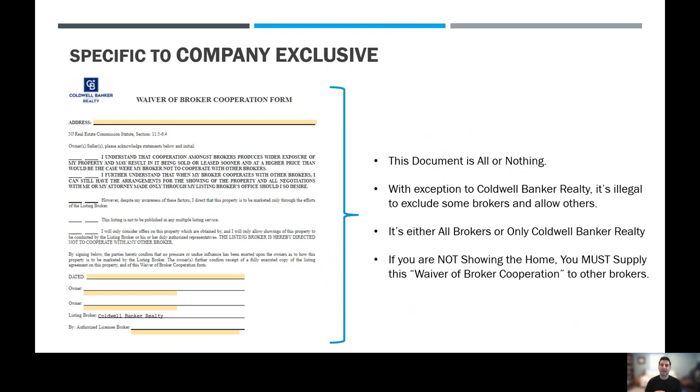Just know that you can't pick or choose which brokerage you allow in. So if somebody from the red company wants in, and somebody from the yellow company, and somebody from the green company, they all want in, you can't pick and choose and say, I'm only going to let one color in, but not another. You have to allow everybody in or no one in. That does not apply to Coldwell Banker, because it is a company exclusive. So everybody at Coldwell Banker has the right to see it should your seller decide to allow any showings.